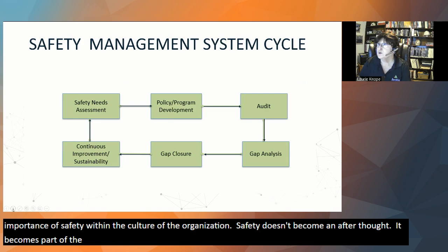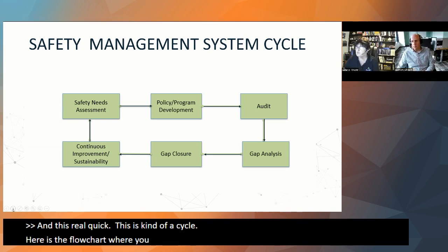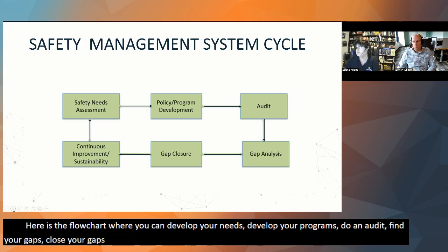And this here, just real quick, we won't spend any time on this. This is kind of a cycle. Here's a flow chart where you can develop your needs, develop your programs, do an audit, find your gaps, close your gaps, and then do your improvement and sustainability.